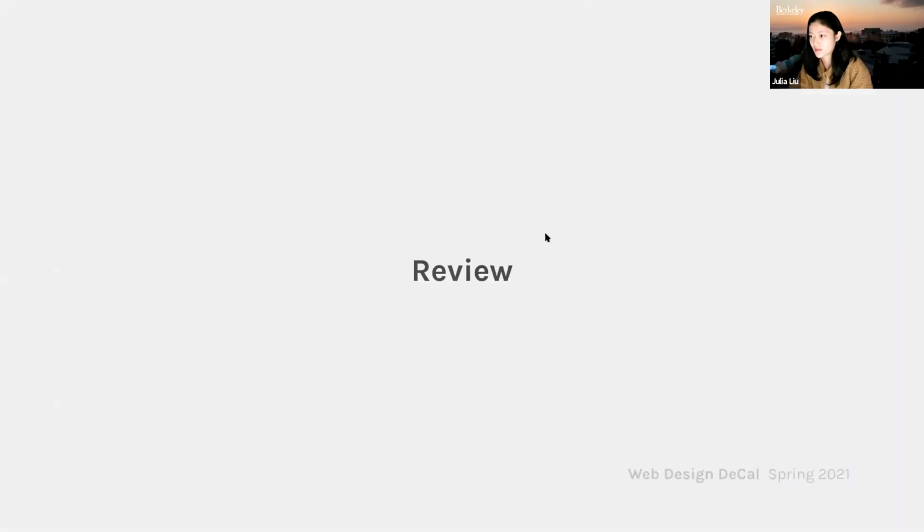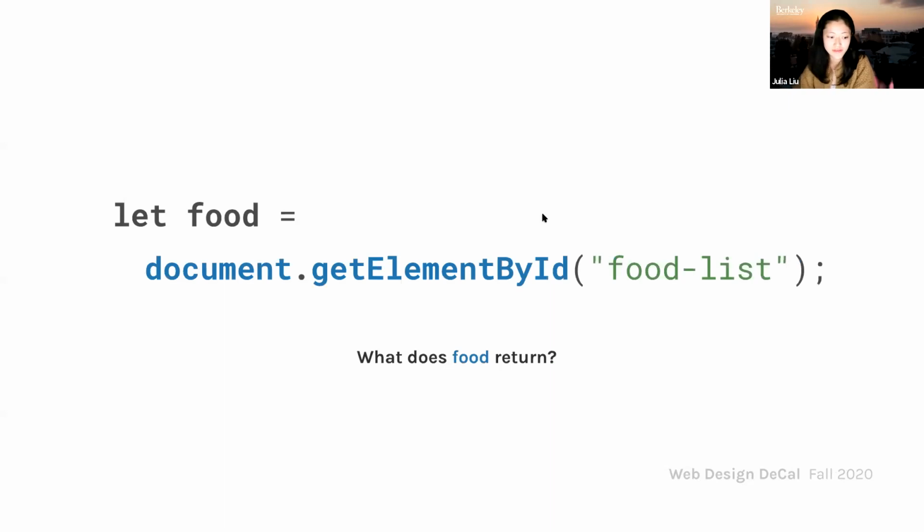Before that, we're going to go into some review of what we've learned before, since we rely on previous concepts in order to implement this new clicking or interaction functionality. So we have this line of code here. It says let food equals document.getElementById, in quotation marks, food list. If you could pop your answer into the Zoom chat for what food returns, then we can discuss.